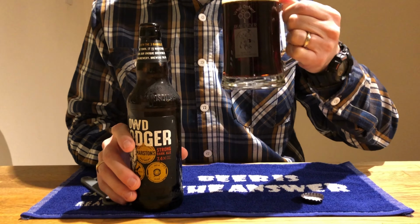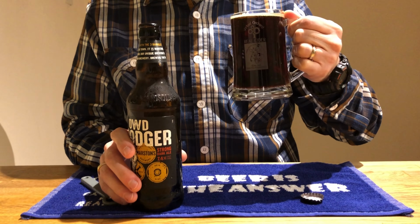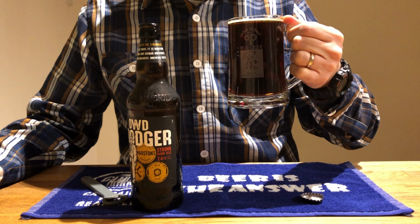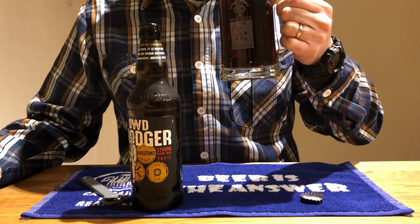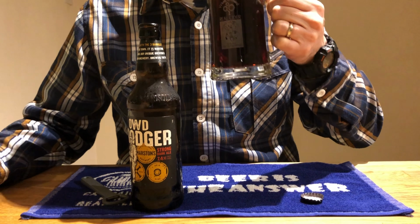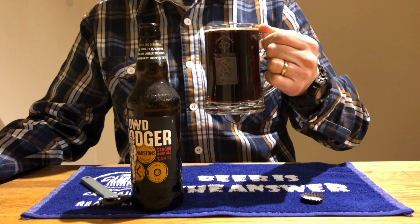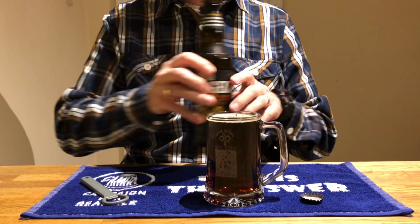Right, let's have a smell. Oh yeah, you get some real hints of some dark fruits there. Some dark dried fruits are coming through there. Hints of cherry as well. So you've got like raisins, and molasses, and hints of cherry, with a lovely caramel back to it, smoothing it over. So that smells delicious. That smells fantastic. Okay, I think it's time to taste it.